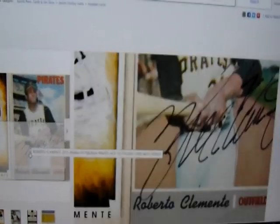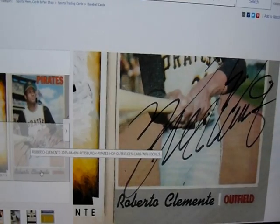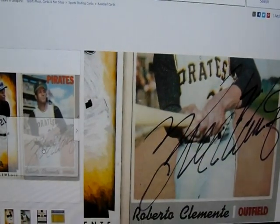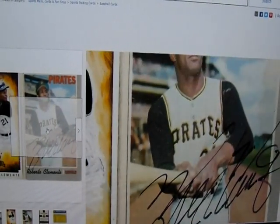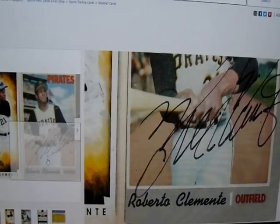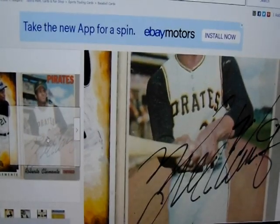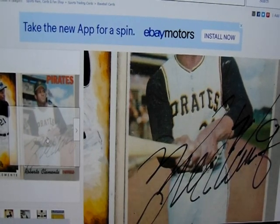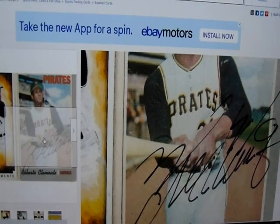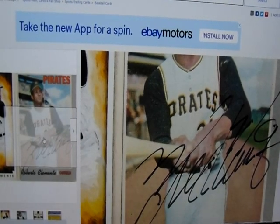Yes, Roberto Clemente. On an autograph that barely could have been done, because this card came out basically around the time of his death. I mean, there would have been such a small window of opportunity to get this card signed. I'm not saying that there's not some authentic versions of this card signed, because that is possible. But the window of opportunity to get this card signed was very, very short.